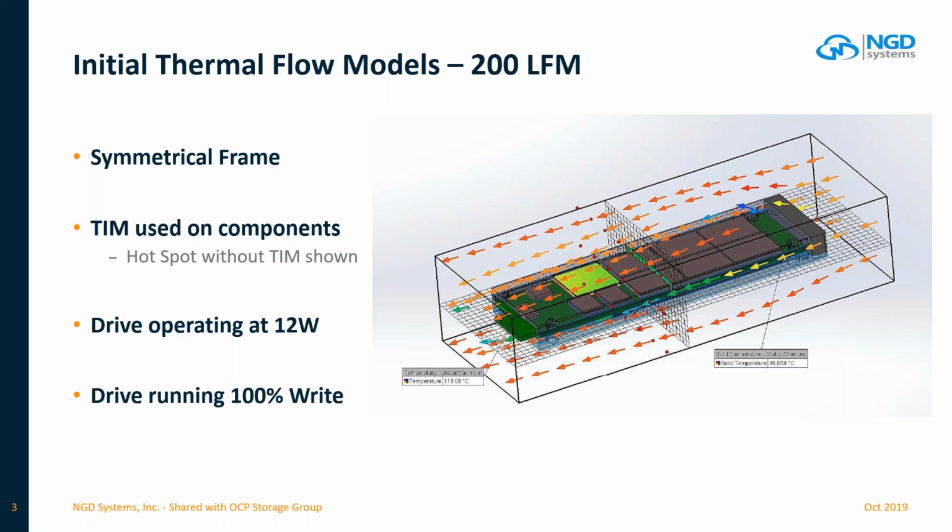the controller represents the hottest component on this. We would be using TIM within the constructs of the case to help with that airflow and transmission rate. This particular component here in front is where the regulator was placed, and it didn't have TIM put on it for this flow therm, and that happens to show that without TIM, it sits at about 110, 118 degrees, but the majority of the components sit well below the 90-degree rate.